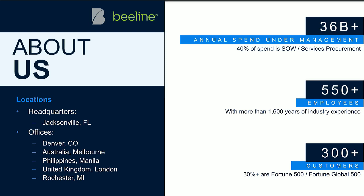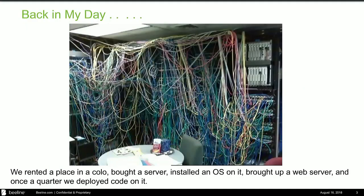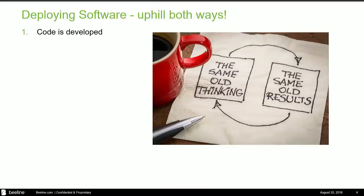If you see this picture on the screen right now, this was done by Ben, who's a much younger man than I am. Back in Ben's day, this is kind of how things started with a web application. Back in my day, the web hadn't yet been invented, but you can imagine, go back into the early 2000s, late 90s. Where basically you had an idea, you rented some space in a colo somewhere, bought a server or two, installed an operating system, and away you go. And most importantly, the speed at which that software was released, most likely right after the initial install of it, was very, very glacial. Once a quarter was probably pretty fast for most shops back then. So it was a highly waterfall type approach to software development back then.